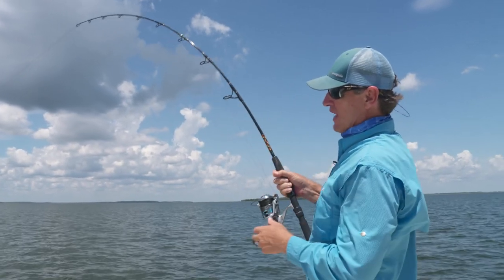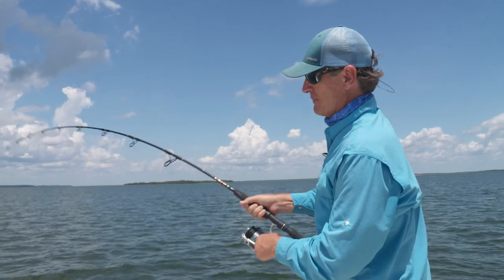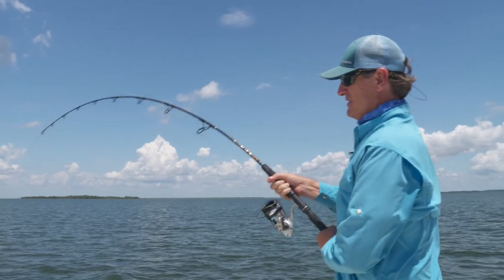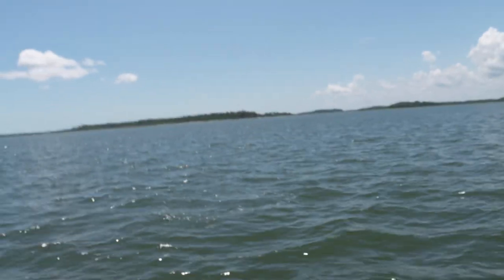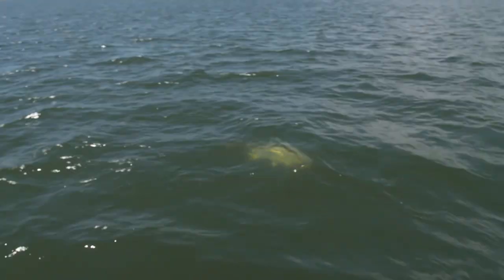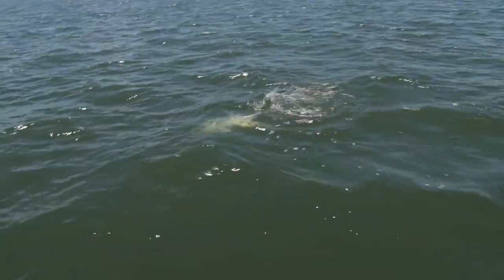One of the things I'm doing is keeping the rod tip up and not letting any slack, because these lures have a couple of single hooks on them. So a lot of times they're not hooked real, real well. Wow, I'm making a little headway, I think. He just about pulled me in the water. Okay, here he comes. He's coming up. Let's see if I can get him a little closer over here. I don't think he's quite ready to come up yet.